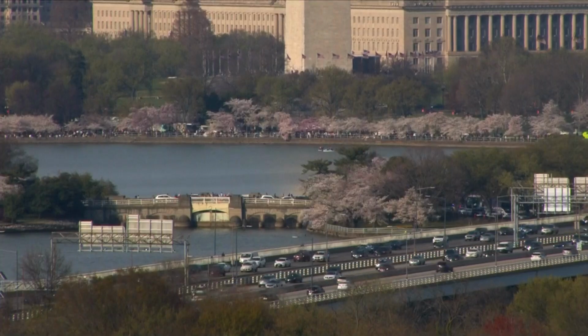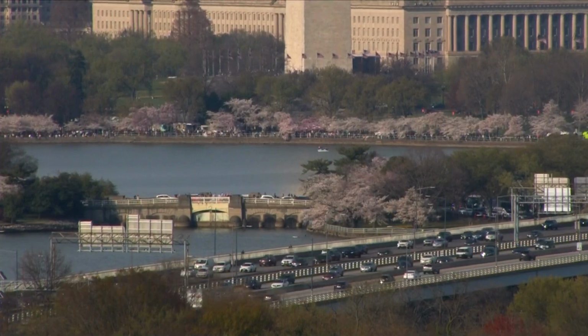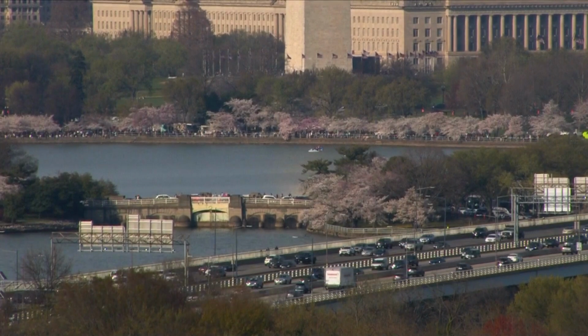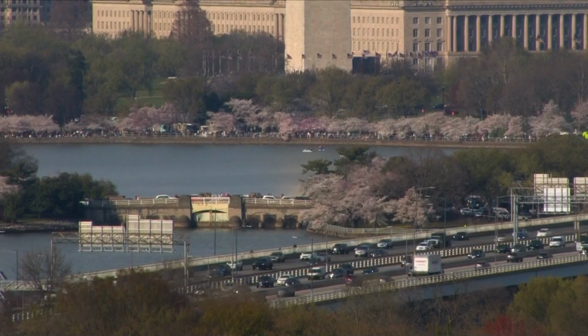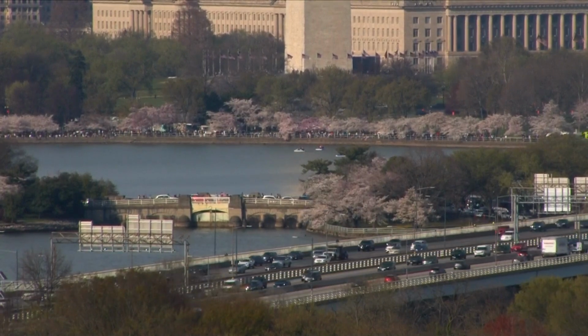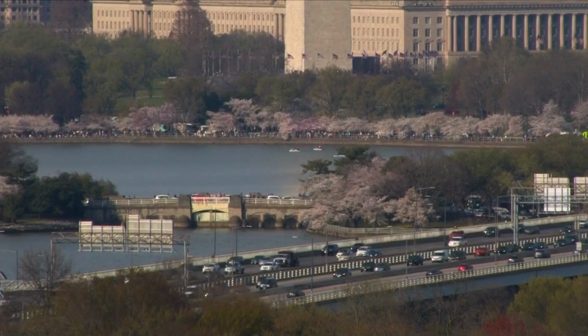Less than an hour and a half ago, the National Park Service said, boom, they are now officially in stage 6, which is peak bloom. Look at that. You're looking live right now at the Tidal Basin, where if there weren't a lot of people there before, there's certainly going to be a lot there right now. You know how you hit peak bloom and everybody heads down to the basin.